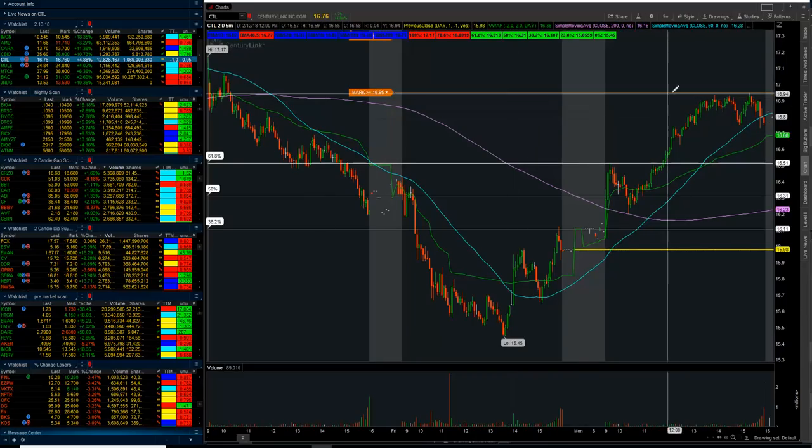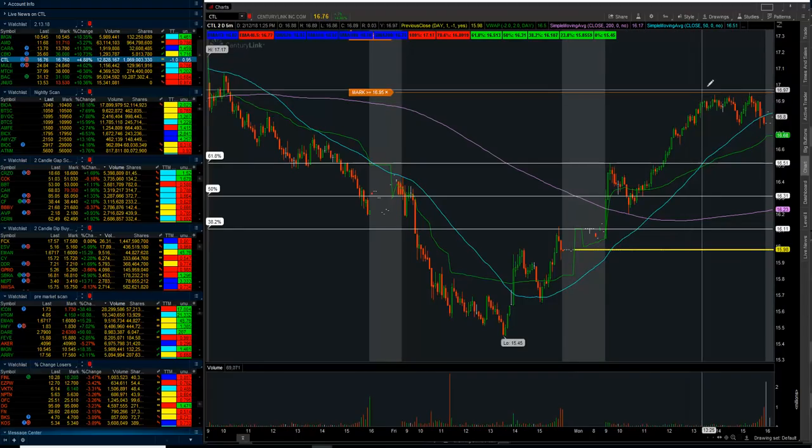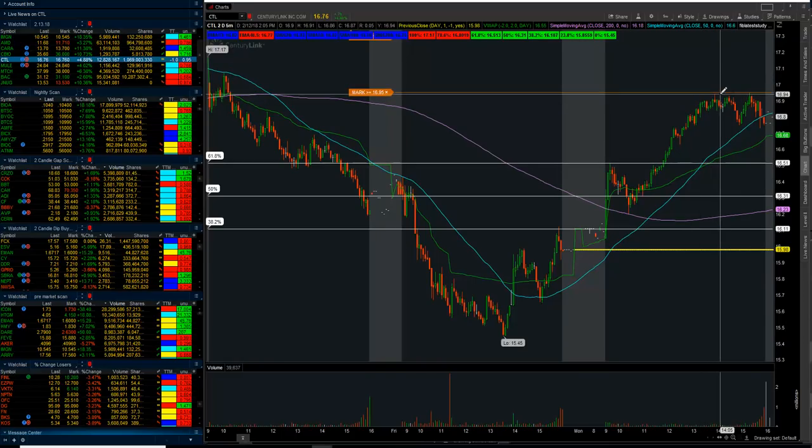It had a nice move today, up almost 5%. If you notice here, it's holding support at 1695. If it could break above 1695 and hold it, remember, you want to see it break above, pull back, and hold 1695, and if it can, I would take it long.